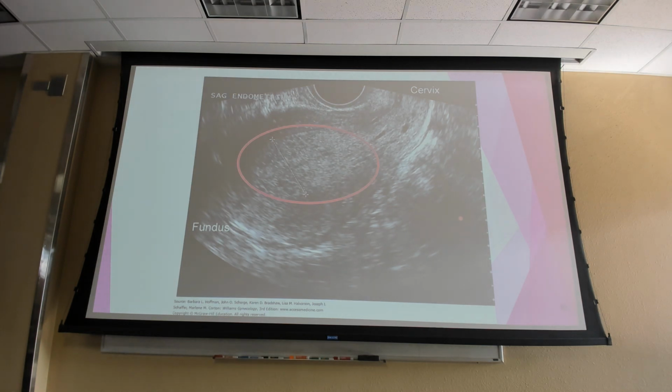IUD. This is a transvaginal ultrasound, and it's looking here in the middle. This is the endometrial stripe. Okay, this is a postmenopausal person. Normally we think of something we should see it less than 4 millimeters. So this is much thicker than that 4 millimeters. This is what they're looking for on that ultrasound.